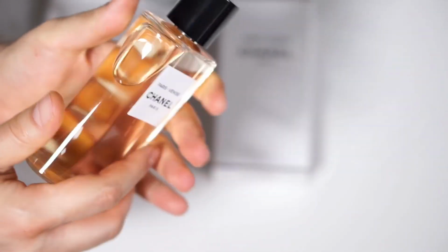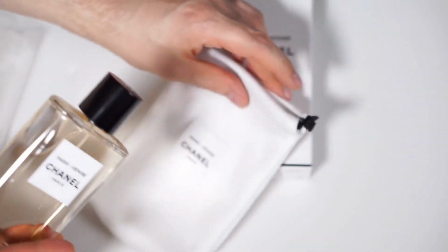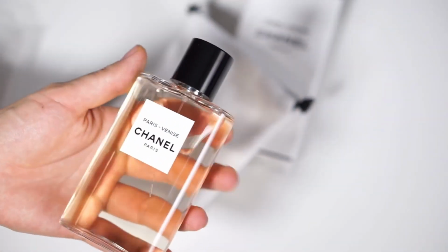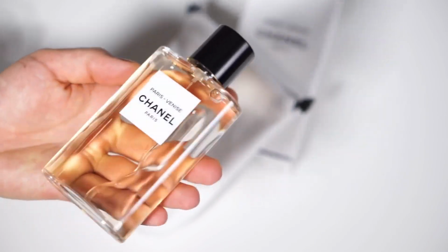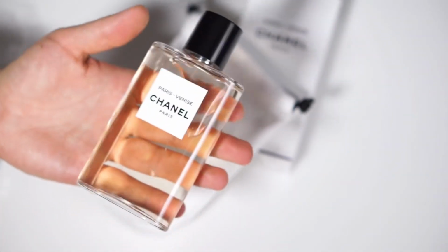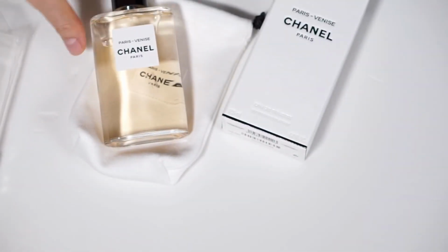So anyway, this is the bottle. Gorgeous, fits very well in the hand. Also the bottle, just like this little jersey pouch, is so reminiscent of Chanel from the 20s. If you look at a lot of her advertisement campaigns, also Chanel from the 30s, there were a lot of cologne bottles that Chanel made that had a shape very similar to this. Really, really beautiful. Now, before we get to the bottle, this is an unboxing video after all.